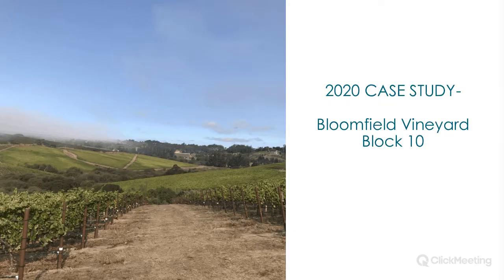So I went through that pretty quickly, but I just wanted to jump into the actual case study itself. Bloomfield Vineyard, block number 10. So let's just move into the trial data.